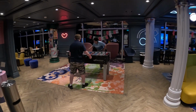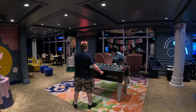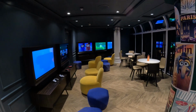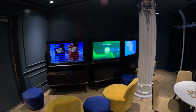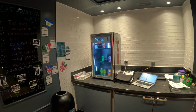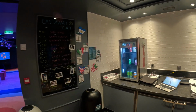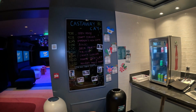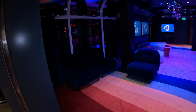After dinner, I decided to check out Vibe. Vibe is a lounge for any passenger that is from 15 to 17 years old. Here is what it looks like at night. There are video games and other non-screen games here. There is also a mini fridge where you can get a beverage. It is a cool place on the vessel. Vibe is on deck 12 aft.